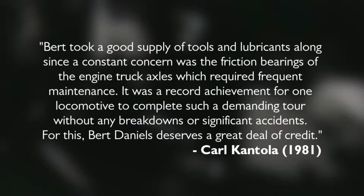Carl Cantola would later remark in 1981 of New York Central Mohawk Division engineer Bert Daniels, who traveled on the Rexall train: "Bert took a good supply of tools and lubricants along since a constant concern was the friction bearings of the engine truck axles, which required frequent maintenance." It was a record achievement for one locomotive to complete such a demanding tour without any breakdowns or significant accidents. For this, Bert Daniels deserves a great deal of credit.